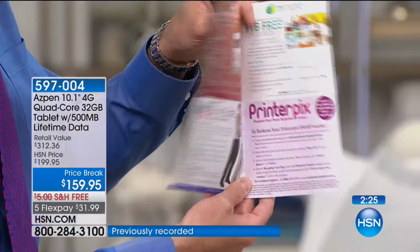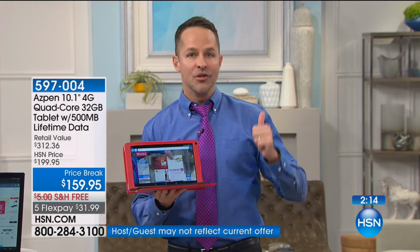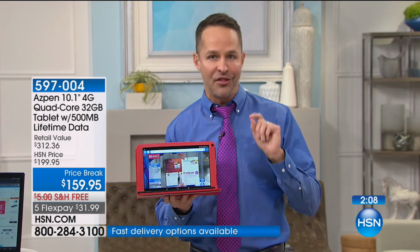Of course, the big deal, the big story, if you're just joining us, one of the best tablets, even if it wasn't connected, you go through the list of things you want in a tablet. You want quad core, check. You want it to be Android. This is Android Marshmallow, so it's one of the latest versions of the number one operating system in the world for mobile devices. That's built in.